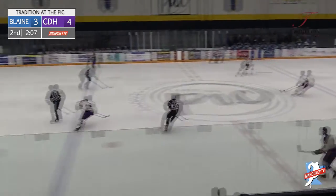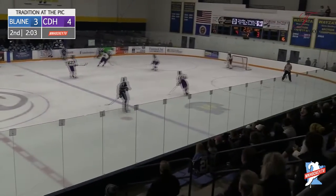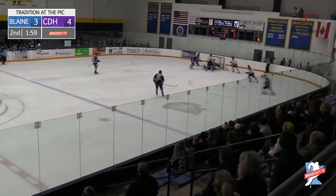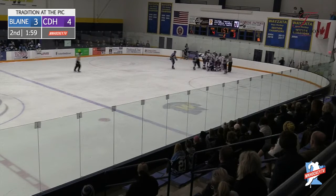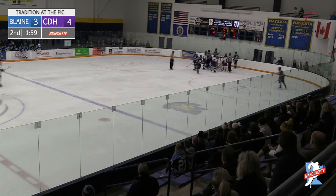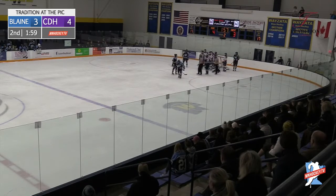Big hit along the wall as this puck will come free at center. Good speed into the zone by Ryman. Around the outside. In front, try to tuck it in there, and they push it in. And that puck went in, but the ref was right there waving it off. And we're going to have maybe a penalty here. We'll see. Let's go back and take a look at this one here on replay.